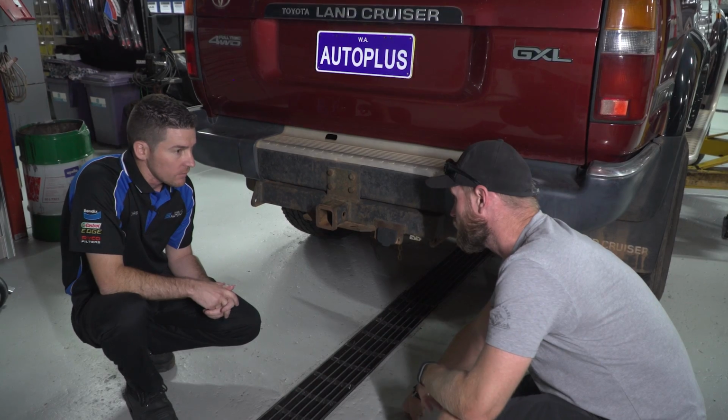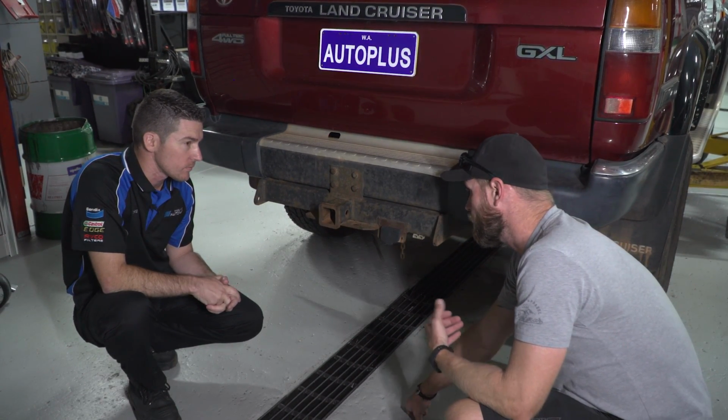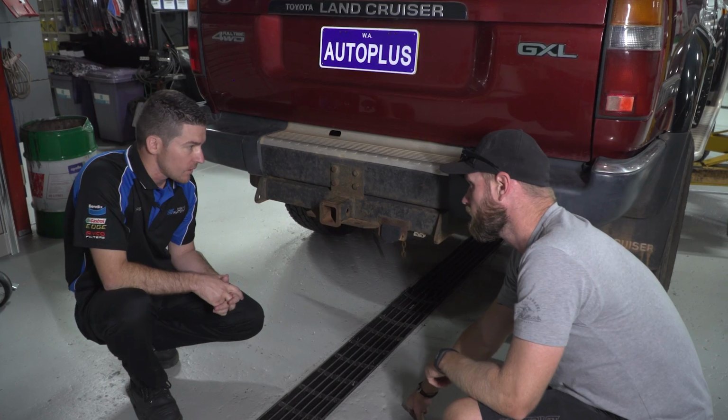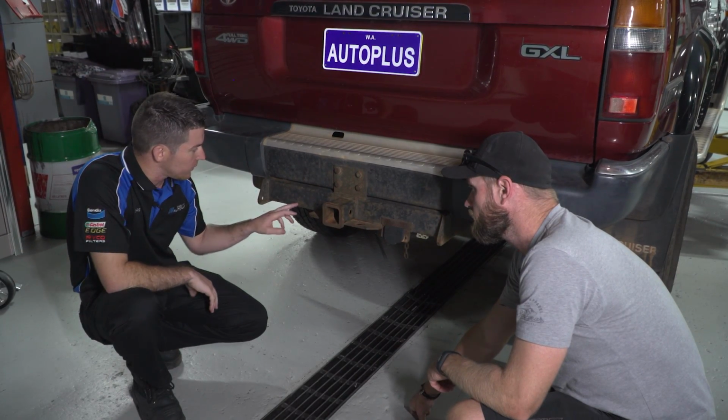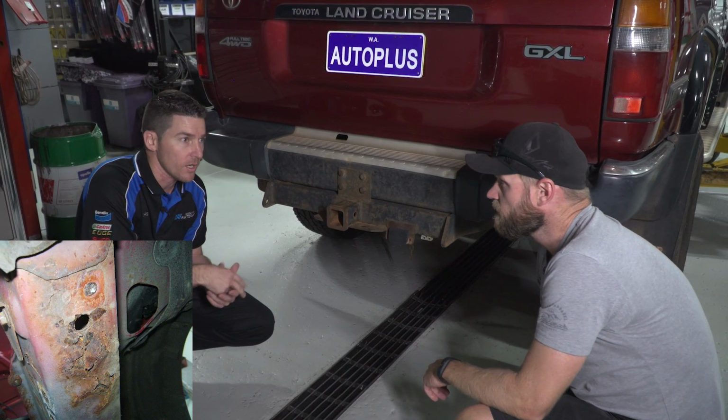I mean, rust is obviously one of them. You're always going to get surface rust on a chassis. But at what point do you start worrying? When you start to get bubbling and pitting, where it's actually starting to eat away at the metal. And the other thing too, in the chassis, looking for cracks.